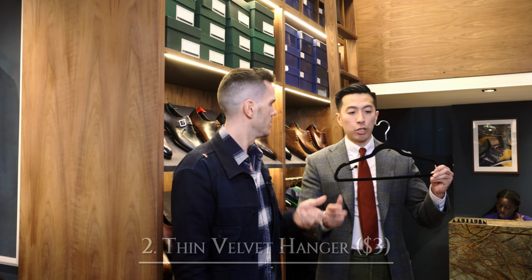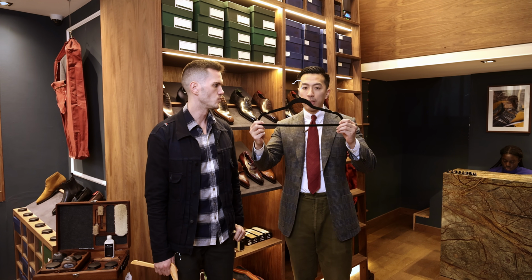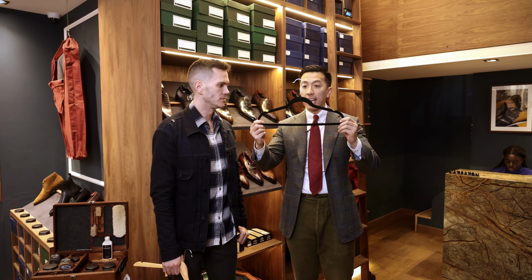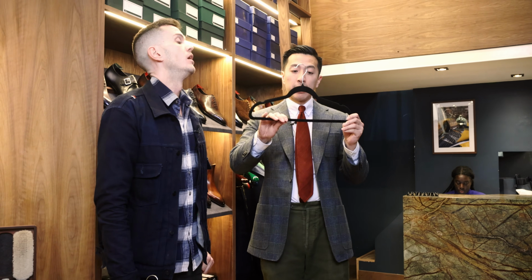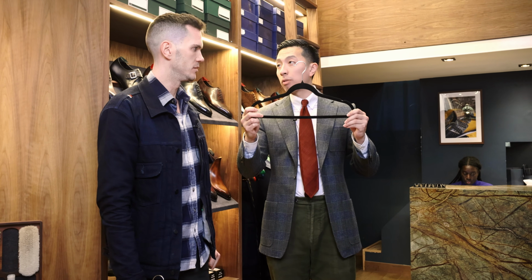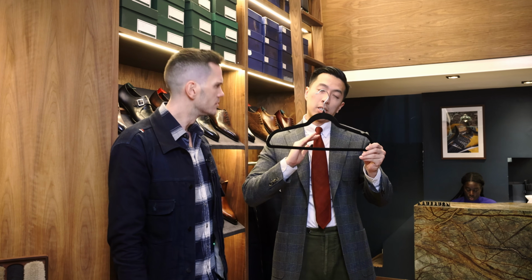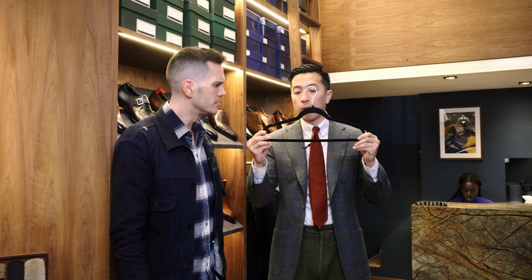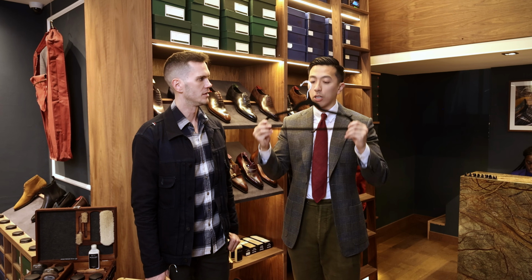Okay, first of all, just look at the shape from the front. It's obviously not designed for a shirt or anything like a coat. Rather, it's more for, I believe, trousers. The velvet is testament to that. The velvet does play a role in giving a bit of friction and grip for the trousers, such that when you put the trousers over it, it's not going to fall off. This is what I would use this for. I wouldn't use this on a shirt. I wouldn't use it on a coat.